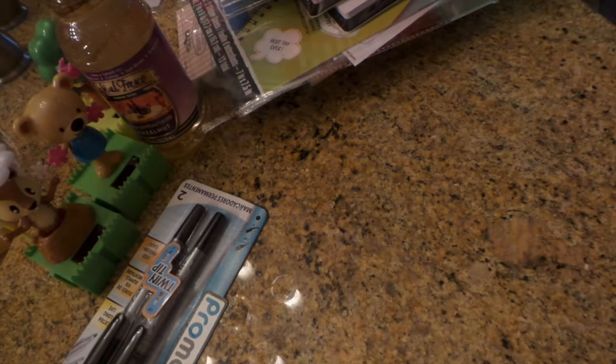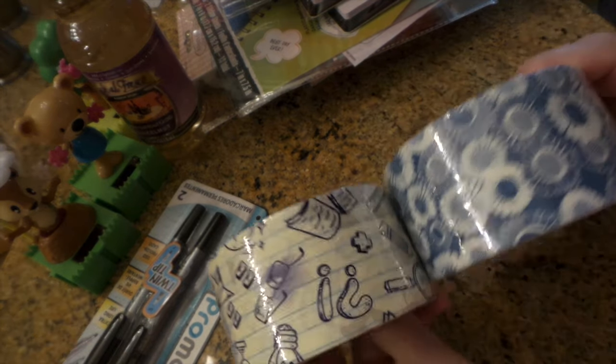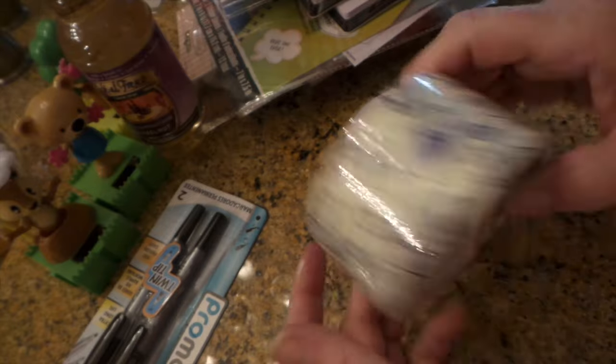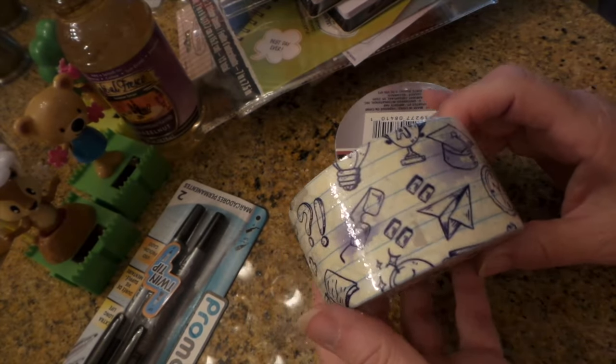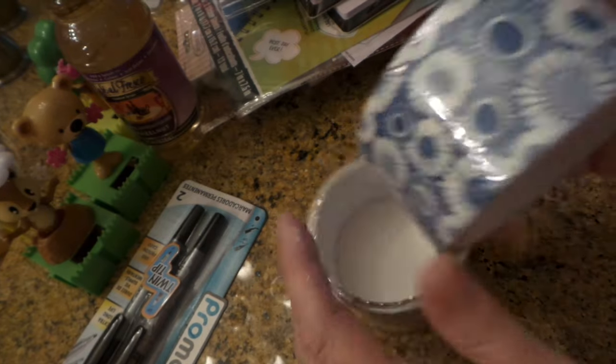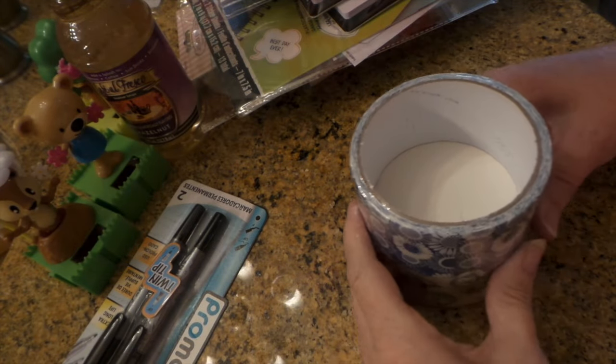Okay, and then for mailing swaps and whatnot, I found these 2. They're cute. And I like this. It's kind of like denim and summery. That's my haul, and I'm sticking to it.